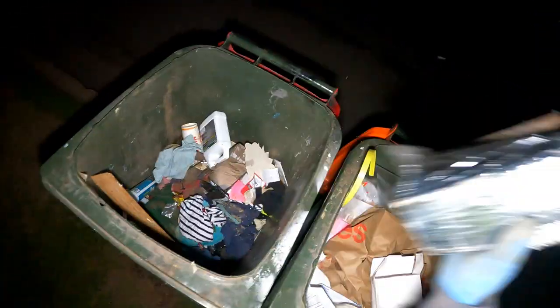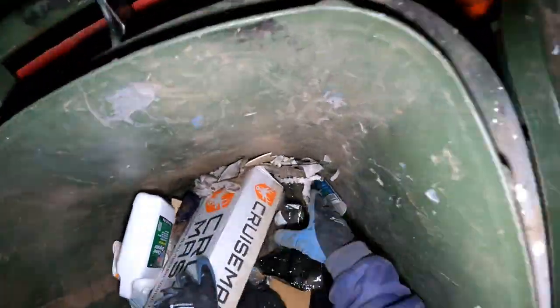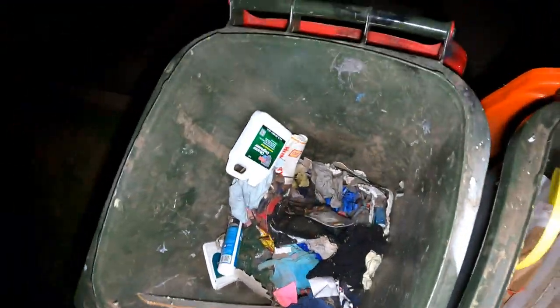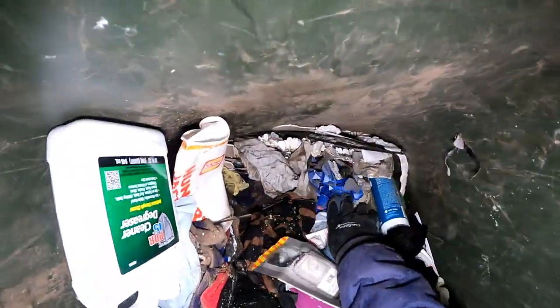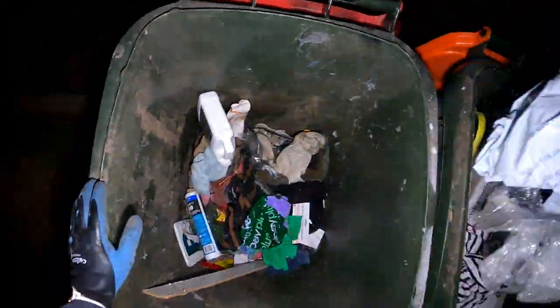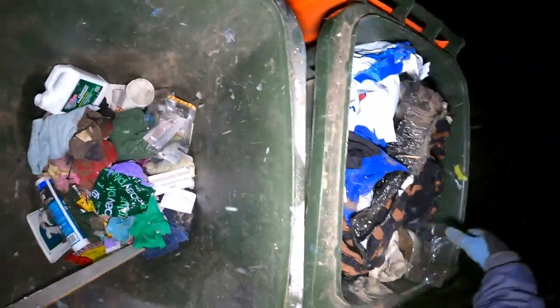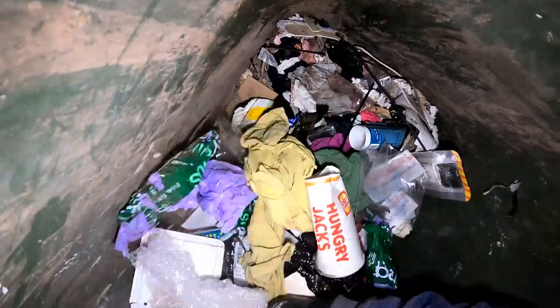What's in that box? Ooh, that feels very heavy. What's in that? Oh, it's a block of timber. Fool me. Ooh, that's heavy. That's got some weight in that. It did have. It's empty now. But it's still in there. Almost got one trash bin. Oh, get off me, sticky. Right, we're not gonna empty that. No need to.